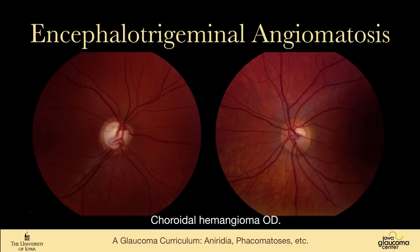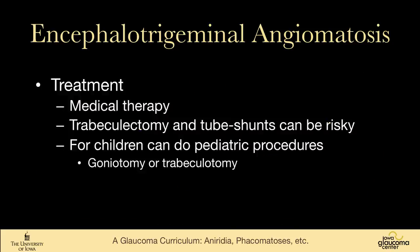And a really great picture of somebody with Sturge-Weber in the right eye. They have a choroidal hemangioma in the right eye, that sort of tomato ketchup-y look, and you can also see cupping on that right optic nerve. Treatment: medical therapy. Trabeculectomy and tube shunts can be risky because these choroidal hemangiomas can bleed. You can get a suprachoroidal hemorrhage. For children, you can do pediatric procedures like goniotomy or trabeculotomy.